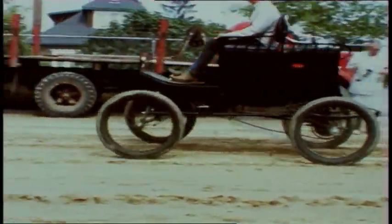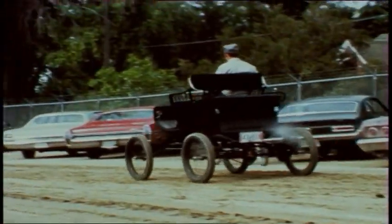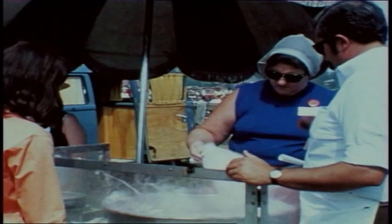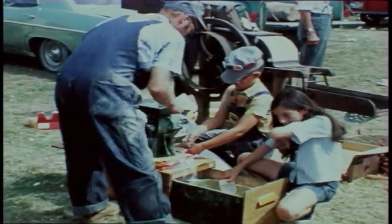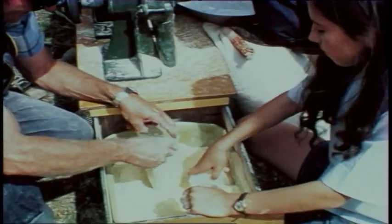John Smith is at the controls of this 1901 mobile steam car. These kids are bagging cornmeal for sale in the country store. The meal has been ground on a century-old machine designed for farm use.